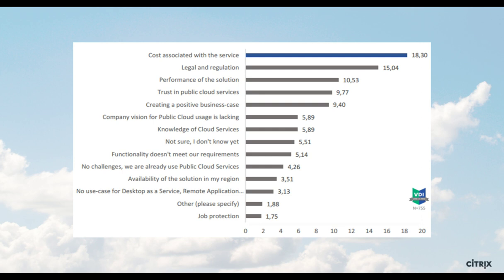Now, if people are moving to the cloud, and we recently did a survey, we asked them from VDI Like A Pro, what are the problems when you are going to the cloud? Of course, some people are having challenges with the cost. Some people are having problems with legal regulation. But the top of the list, from the list of things you can actually influence, is performance of the solution. And this is the performance when it comes out of the box. But secondly, also keeping track of that performance over time.